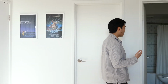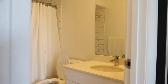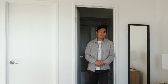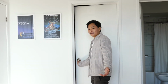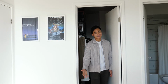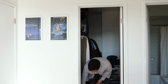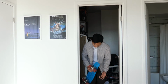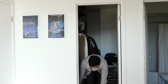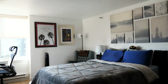Over here I have my bathroom. Very clean, very modern. I like the acoustics in here. Sometimes I do singing covers. Nothing much. I also have my walk-in closet. There's a lot of space. I keep my clothes in here. Keep the classic blue penny board in here as well. And oh, I also have this umbrella because I be dripping.